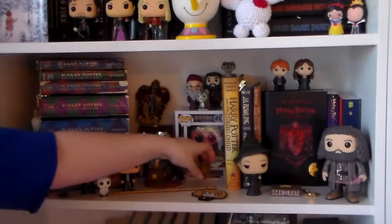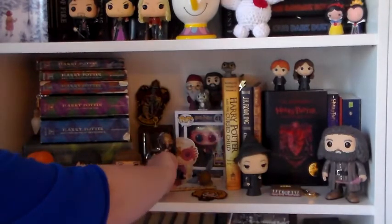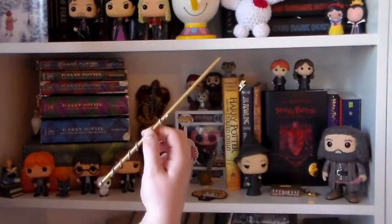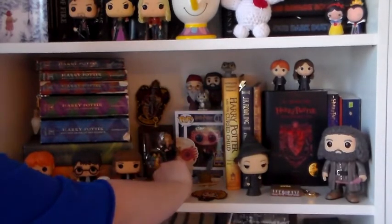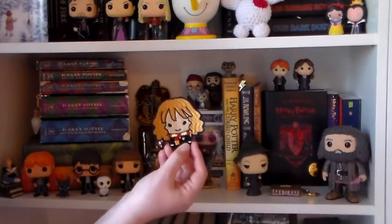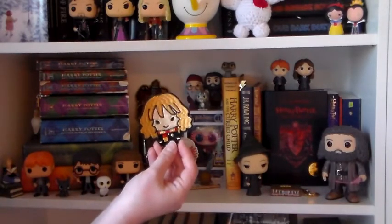This right here is a wand that I painted when I went to the Cursed Child release at Books A Million. In front of that, I have a Hermione patch that I got in a Harry Potter blind box.